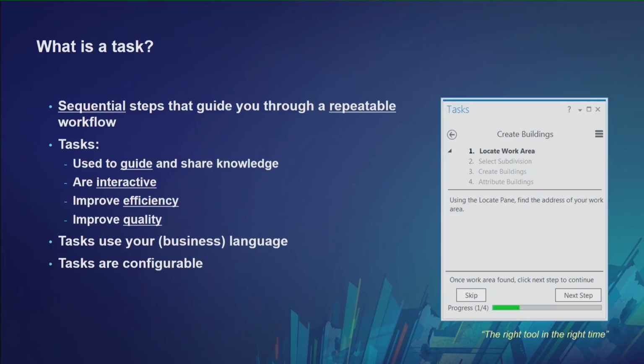And if you have a good workflow, a repeatable workflow that produces the best product using the best practice, you also improve the overall quality of your data and your product, whatever that is. In the workflow, you can actually use any language in a task, even Hebrew, right to left, Arabic, German, Spanish, doesn't matter. But more important, you can use the business language, right? We don't say select by rectangle. We say select a subdivision. It's obvious for the user what they need to do, and we give them the right tool at the right time, and they are fully configurable.